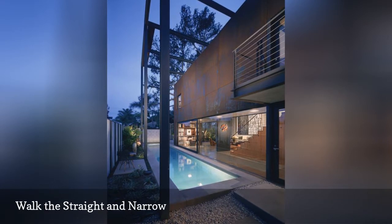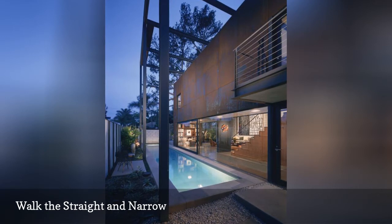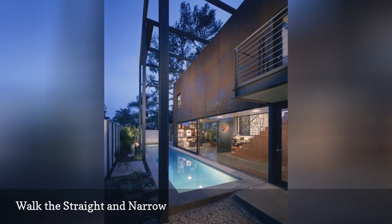Designed by EYRC Architects, natural versus technical and rough versus smooth is played out in materials throughout this Venice, California house.